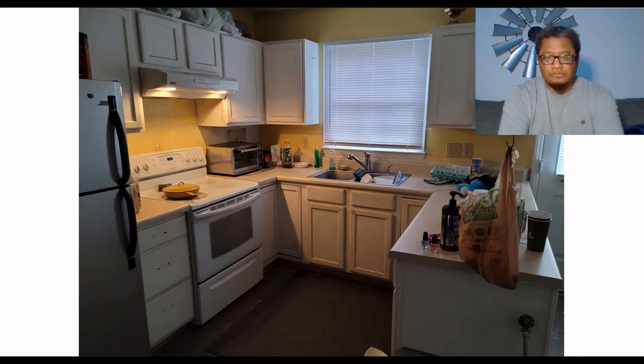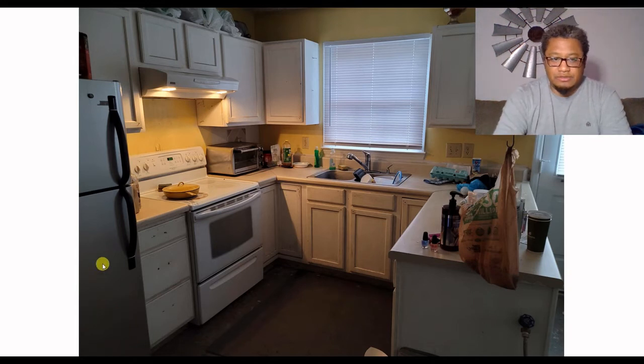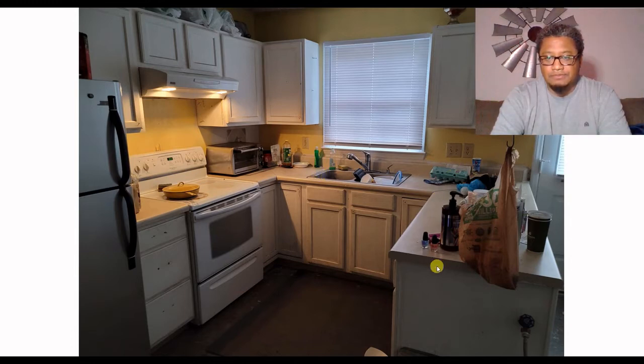Here's the kitchen. So you see here the cabinets were actually not in bad shape. What I ended up doing with these cabinets was I kept them and we just refurbished and painted them. So the cabinets are in great shape. We put new fixtures on them too, new appliances, and we put in a new countertop.